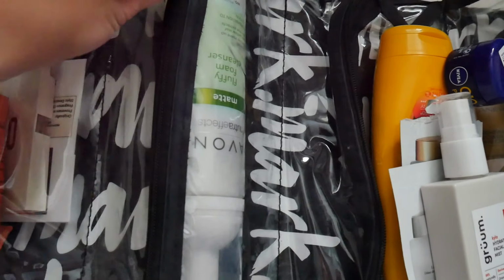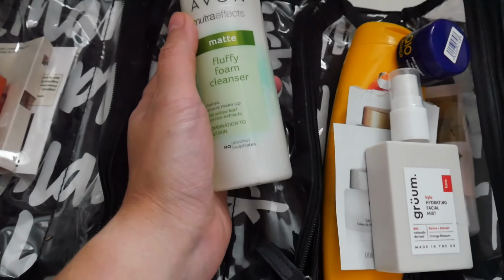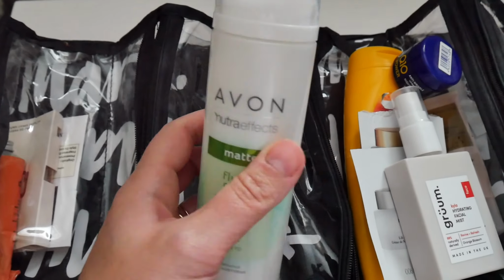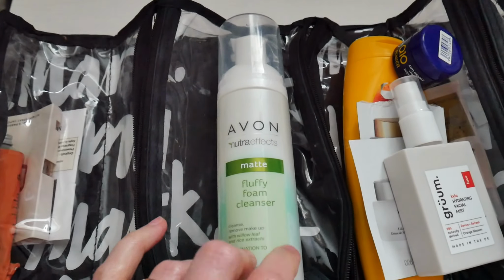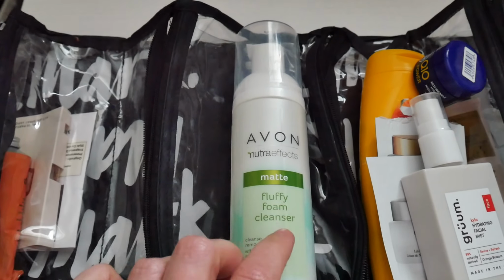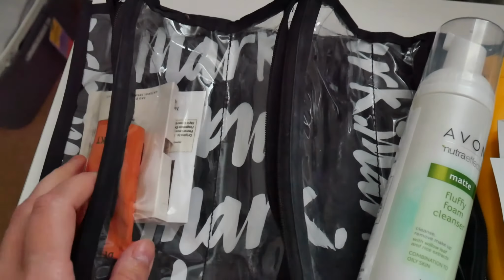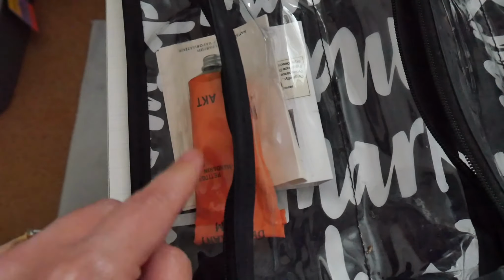Then this was my cleanser. This is the Matte Fluffy Foam Cleanser from Avon. It's one of my favorite cleansers, and it's really nice because you don't need anything else with it, no pads or anything. And if I'm wearing makeup, mostly if I'm wearing mascara, then I just go with this twice and it removes absolutely everything.